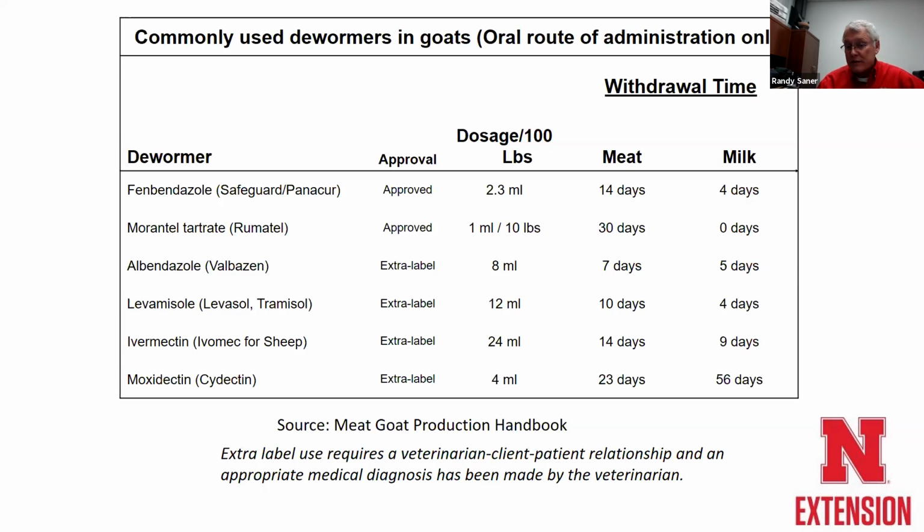Notice there are withdrawal times on all these dewormers, and if you're selling goats at a fair, you need to make sure you follow the withdrawal times. If you're selling milk, you need to make sure you follow those withdrawal times. Very, very important. Before you slaughter, you need to make sure you follow the days. The easiest one is Valbazen. It's only 7 days. It's an old drug that's pretty effective, but you just got to watch it. Sometimes with really sick animals, it's such a strong drug it can kill them.